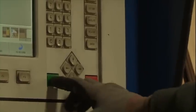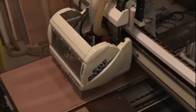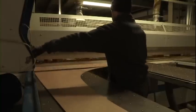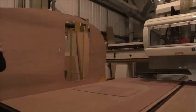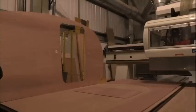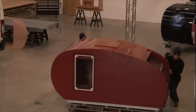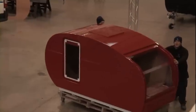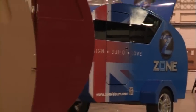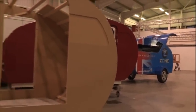The design process starts with just a sketch pad and goes through to the CAD system, which is then turned into programs which go on to the CNC machines and then to our trimming shop. Then it's all assembled and all in-house, and it's something we're extremely proud of. The shell and the actual look of the caravan are identical. We can add bumpers all the way around it, we can put a fancy roof rack on it, we can put awnings on them, we can do anything with them.